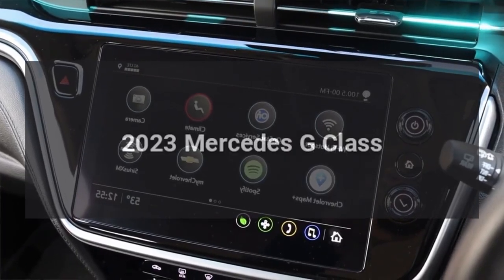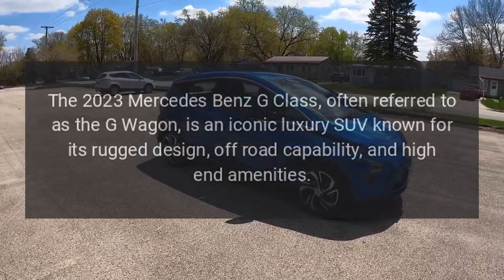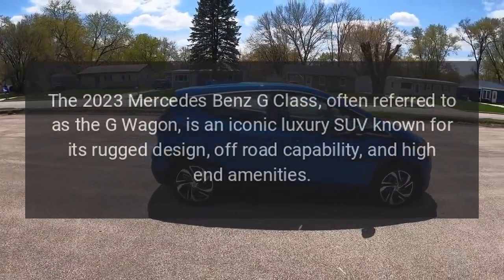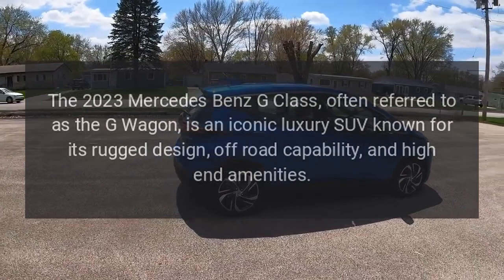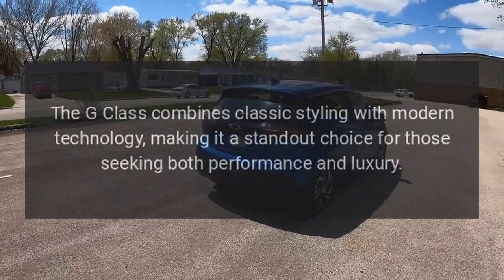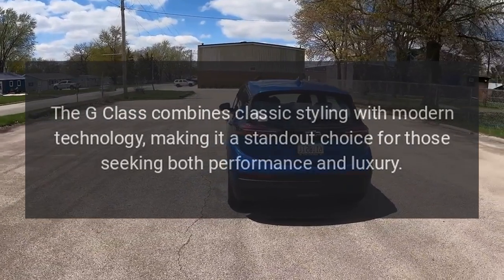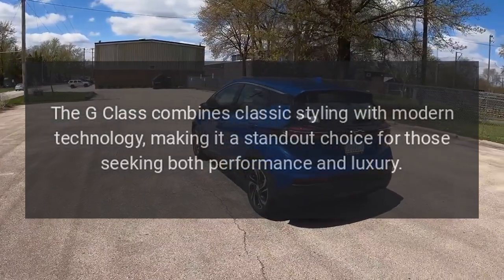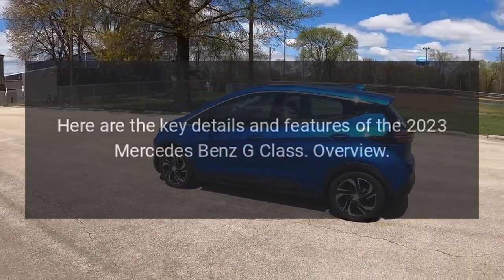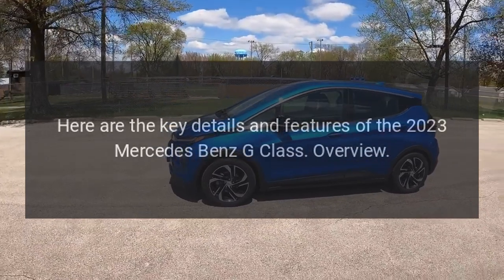2023 Mercedes G-Class. The 2023 Mercedes-Benz G-Class, often referred to as the G-Wagon, is an iconic luxury SUV known for its rugged design, off-road capability, and high-end amenities. The G-Class combines classic styling with modern technology, making it a standout choice for those seeking both performance and luxury. Here are the key details and features of the 2023 Mercedes-Benz G-Class.